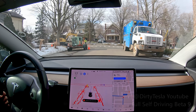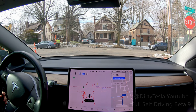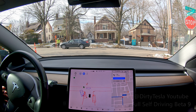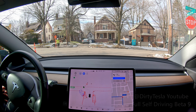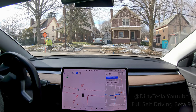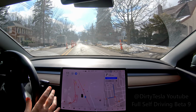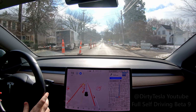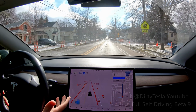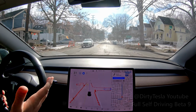Wow, really crowded little area here. Ooh, a guy with a slow sign. How are we going to handle this? This is awesome. I cannot really see to my right all that well, and he is waving me ahead, so I'm hitting the accelerator, and the car is going to avoid him and do a good job. I did not do any of that. I did have to hit the accelerator there because the car was not going to go because it saw a human in the road. So, wow, another pretty interesting edge case.